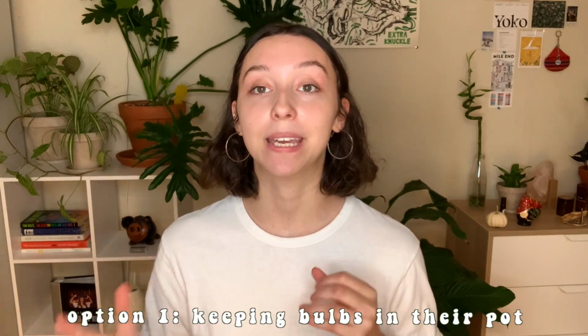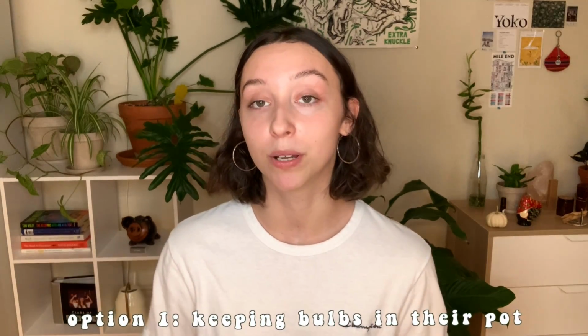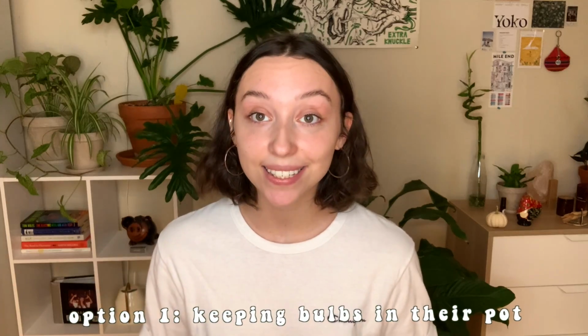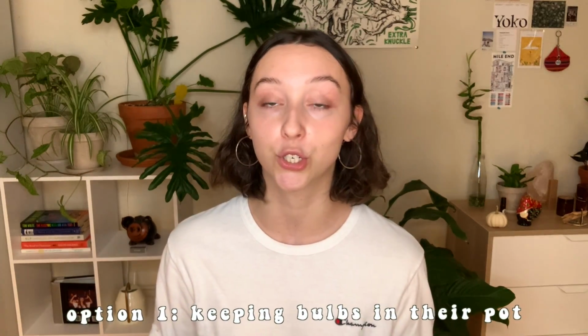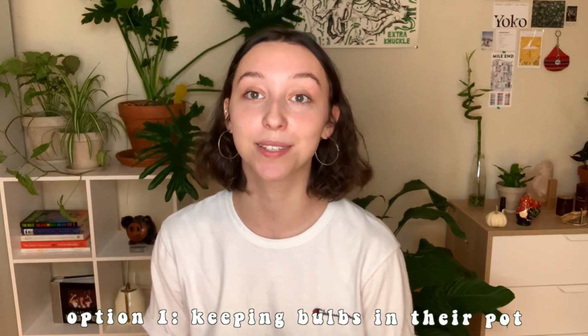Option 1 is going to be keeping the bulbs in the pot, in the soil during the fall and winter months while it is dormant. This option is definitely the quickest and easiest option, but it is a little bit more risky compared to option number 2, which I will talk about later. There's truly only 2 steps to this option.